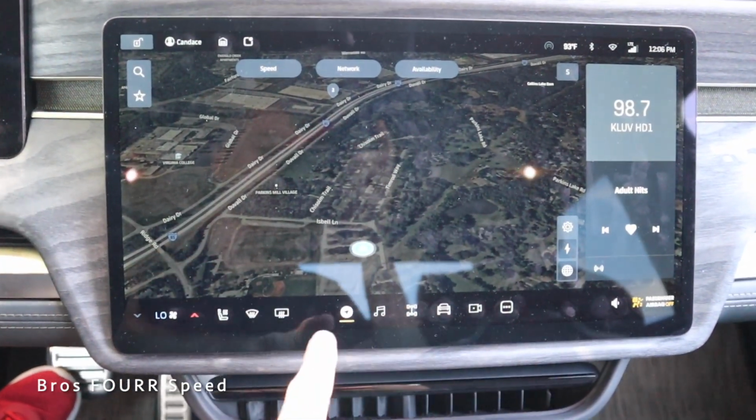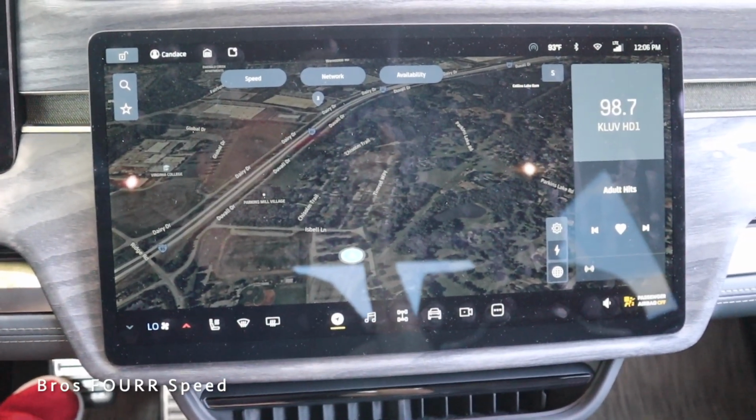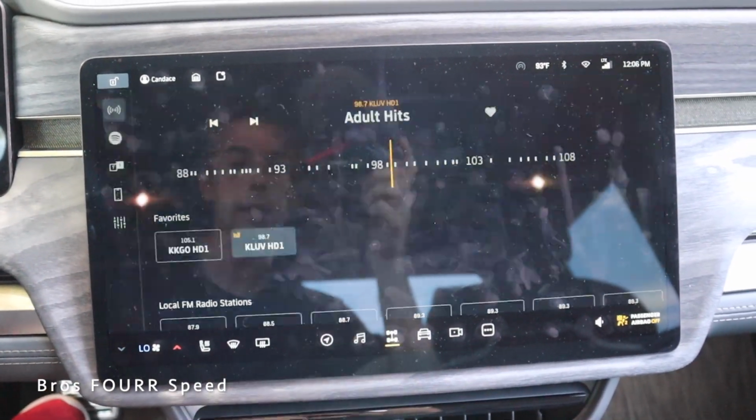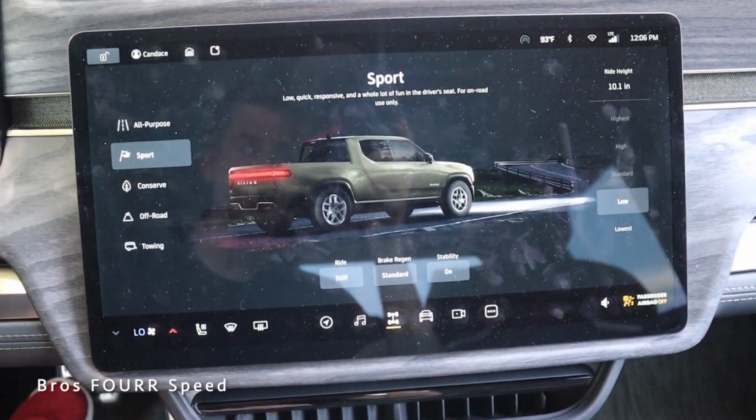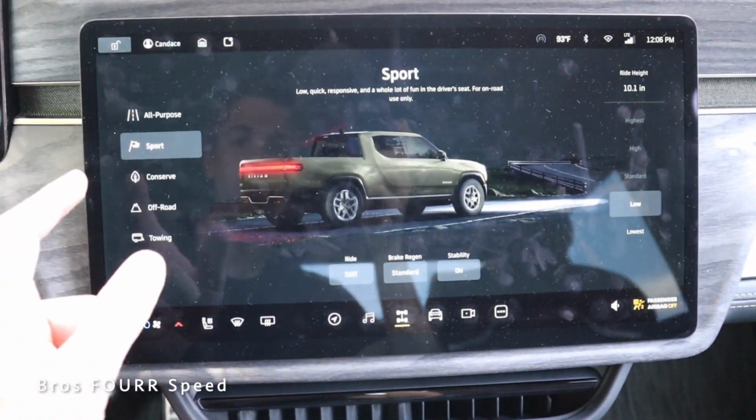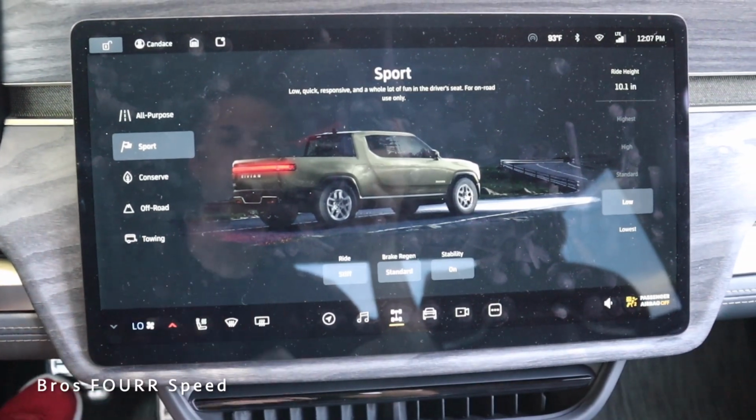Now on the lower section, as you can tell right in the middle, navigation is on this left side, so we can currently see that full screen. There's also a shortcut to the music. If I click on what looks to be the off-road button there, that allows you to go through the different driving modes. So there's all-purpose, sport, you have the conservative, off-road, and towing.